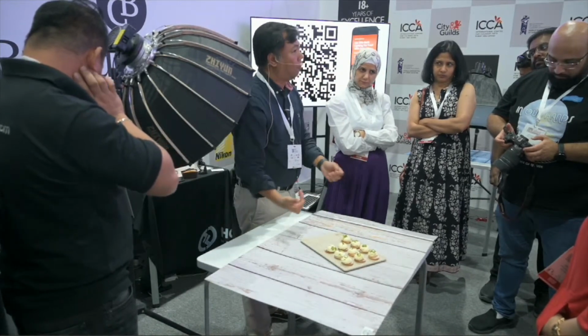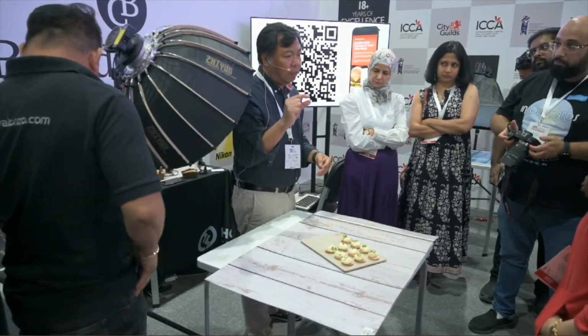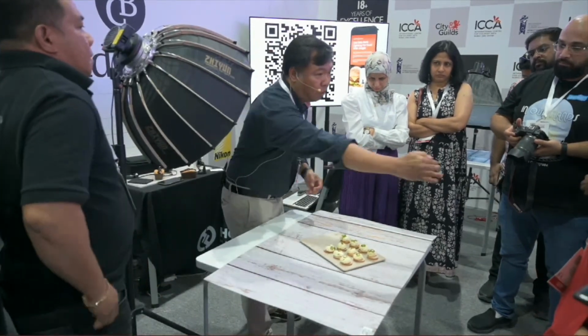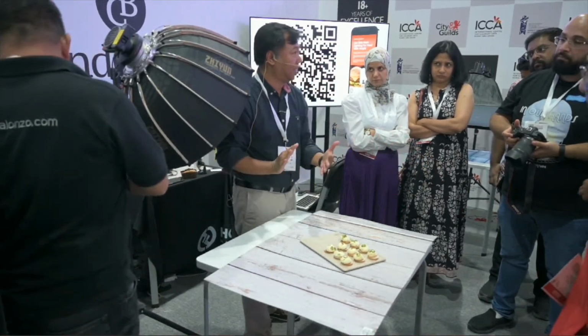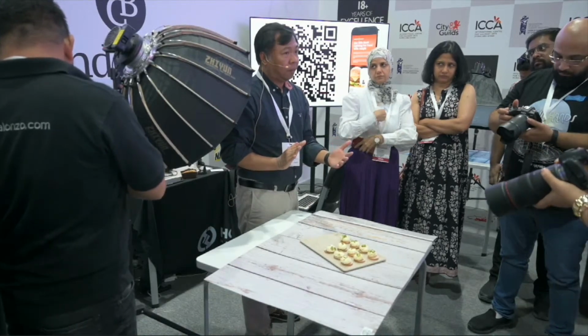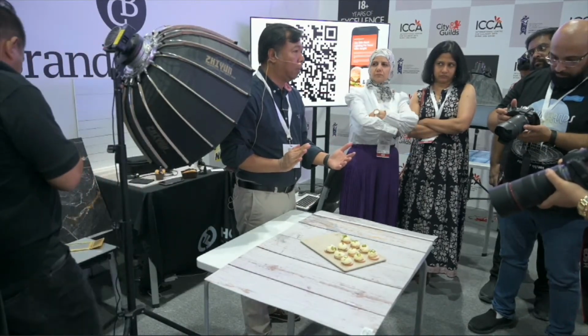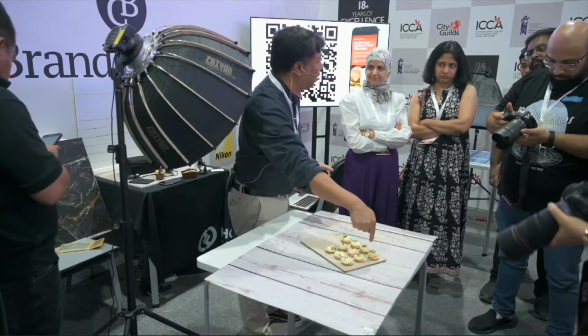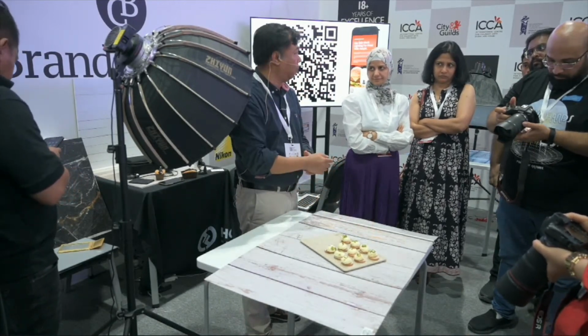Now, if you notice, I'm talking about very small openings, relatively f8. Why? Because when you go close, the depth of field also shrinks. That's why we rarely go beyond or bigger than 2.8, because that will just make maybe some of the pistachios here, the only one sharp and the rest blurred.